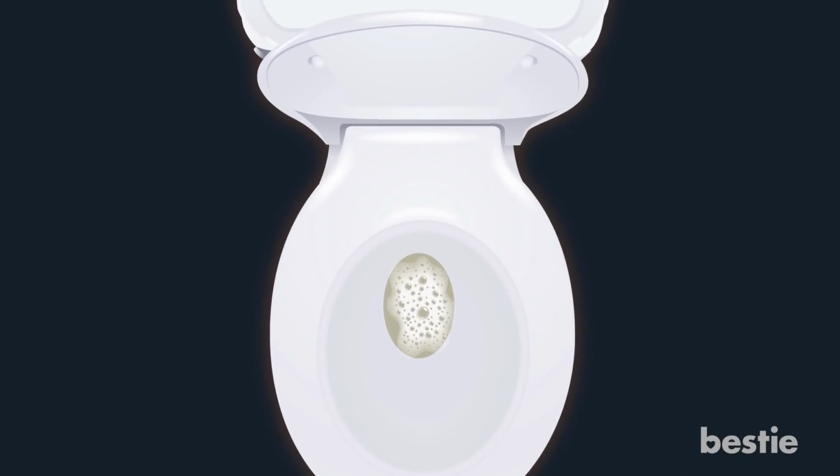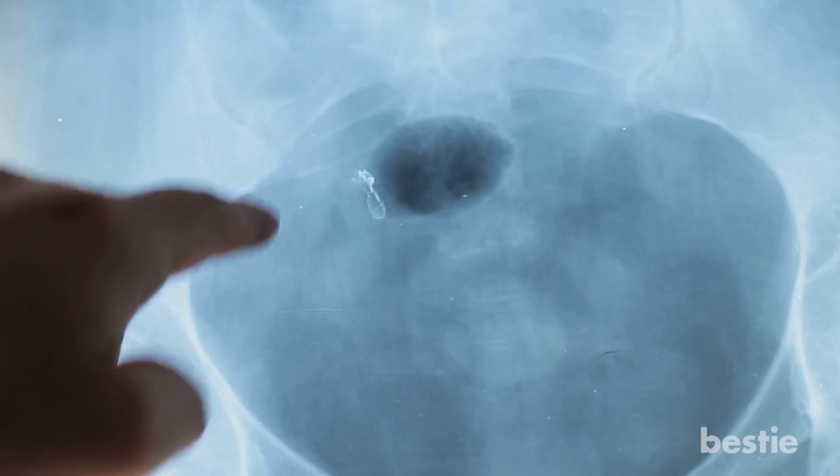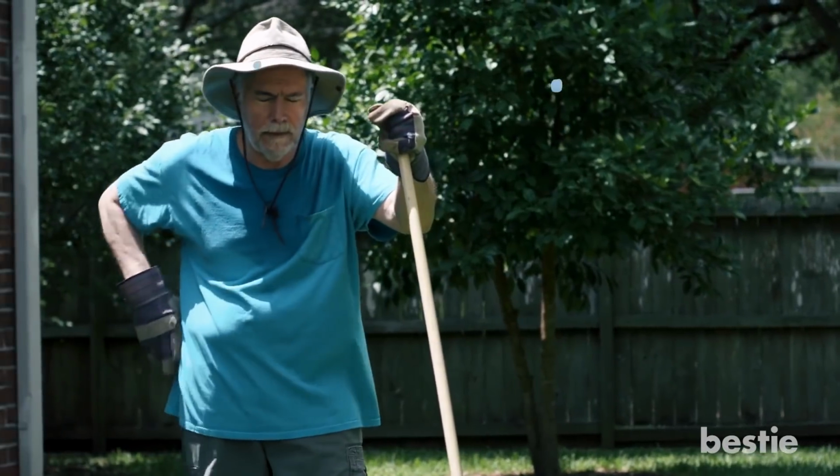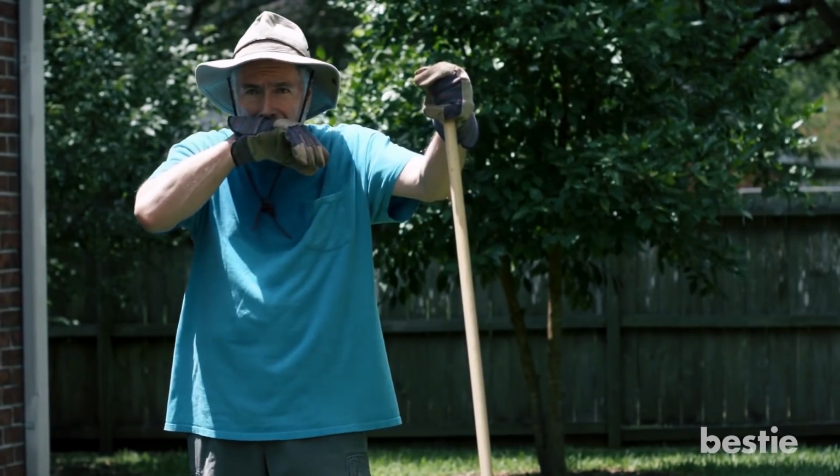Cloudy urine can be a sign of a urinary tract infection. It can also be a symptom of some chronic diseases and kidney conditions. In some cases, cloudy urine is another sign of being dehydrated.